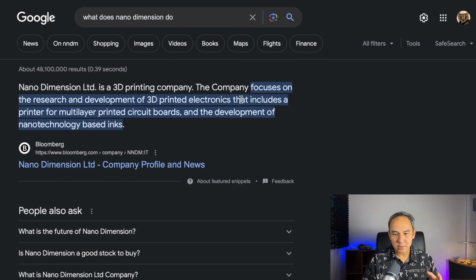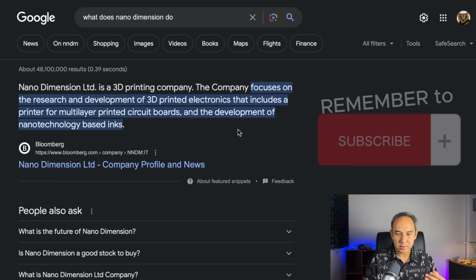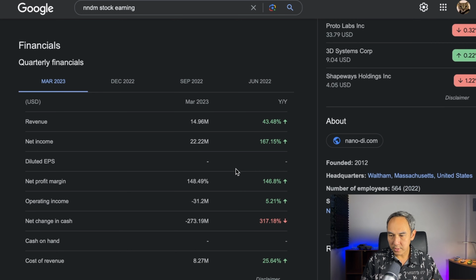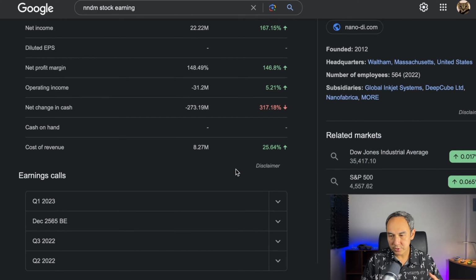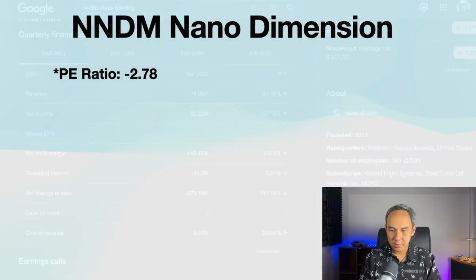So Nano Dimension is focused on the research and development of 3D printed electronics, and also printed circuit boards. So now a lot of things are made from 3D printing. This is a bullish factor for Nano Dimension. And now let's look at the earnings. If you look at this one here, this is for Nano Dimension. See this? March quarter, revenue increased by about 43.3%, and net income increased by 167%. So this is looking good. So they're growing. So now let's look at the PE ratio and other details.